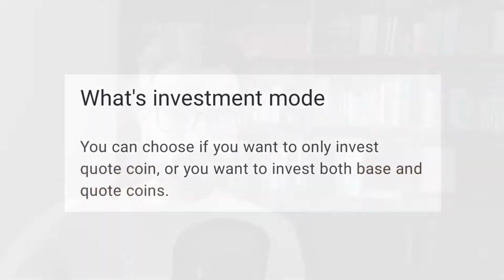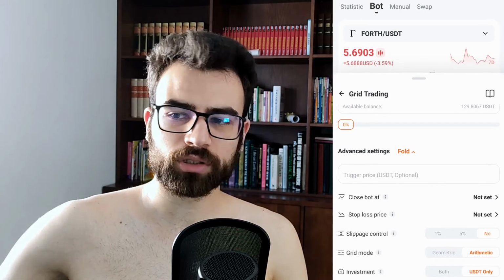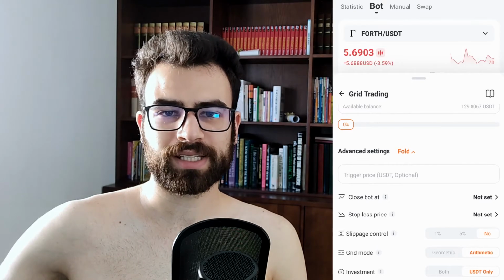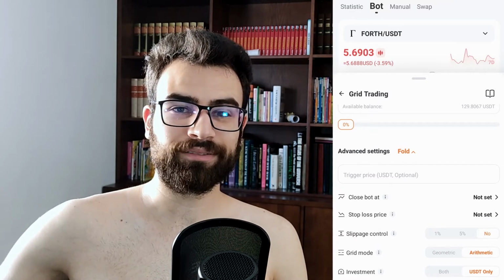Say if you are running a new bot after closing an unprofitable one, aka regridding, where you didn't sell your coins because you wanted to wait for them to rise in price again, then you may also consider using both coins in the investment mode.